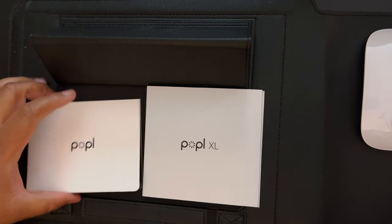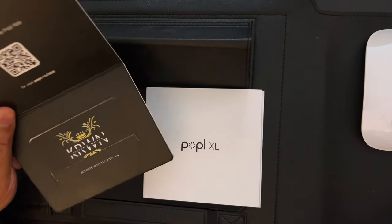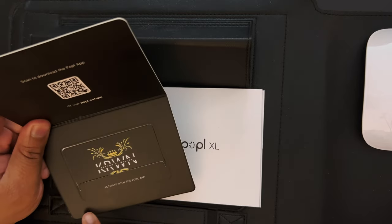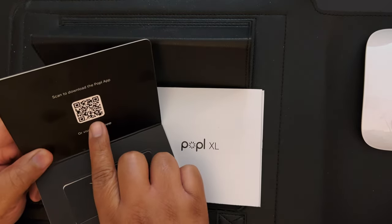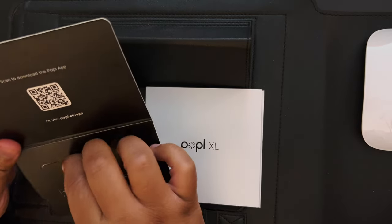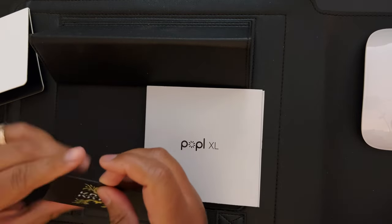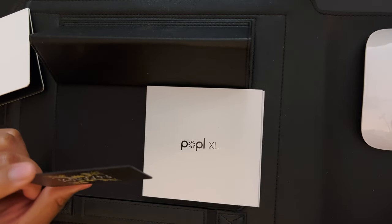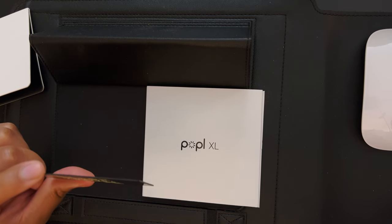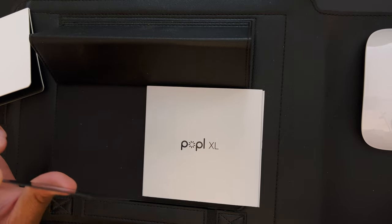So the first product that I'm going to introduce to you is the Popl Business Card. As you can see, my Popl Business Card has a personal logo. When you first get this product, you're going to get this QR code to scan and add the app to your phone. The good thing about this business tool is that it's NFC compatible. So any NFC compatible device, phones, Apple, Android, all of those will work with this device.